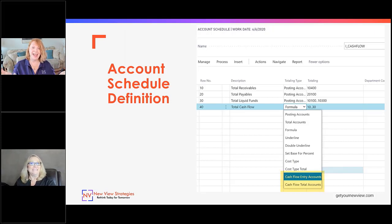Yeah. So again, this is great because account schedules is a tool that we use already. So it's not even like we have to learn a new report writer or tool to get the reports we want. This will be great. Yeah, no, it's really good. And then I just have to point this out, cost type and cost total work with our cost accounting piece, right? So these are ones we are kind of new over the last few years, and these are the ones we're all intimidated by, but we're going to get over that with our cash flows today.